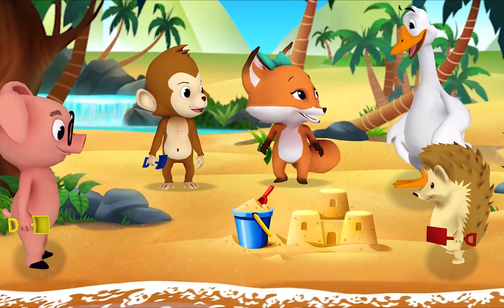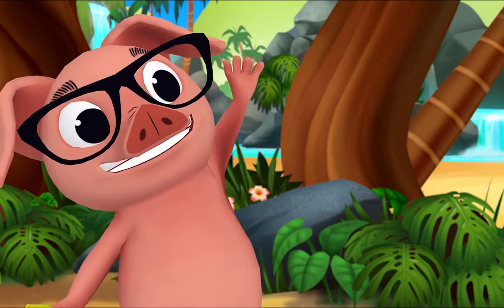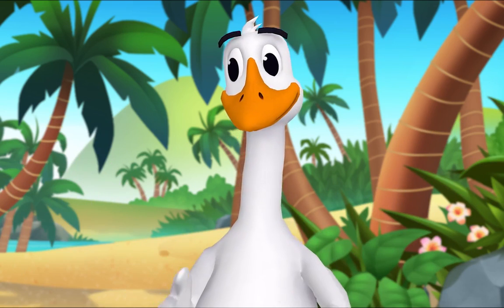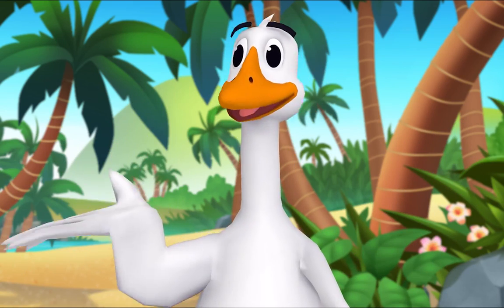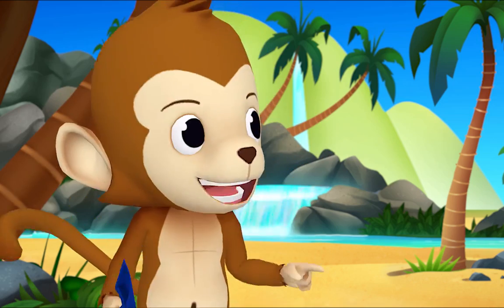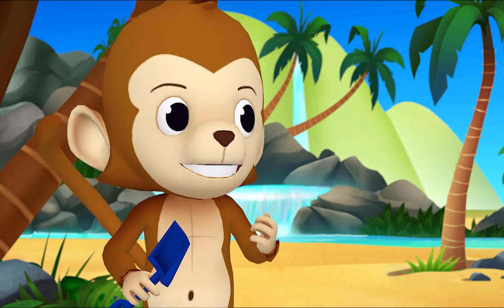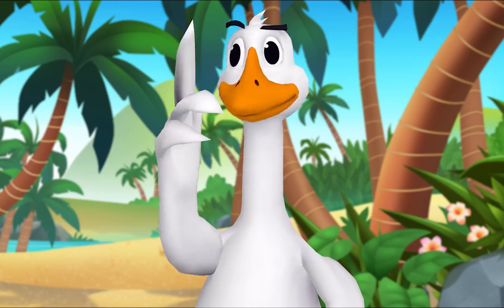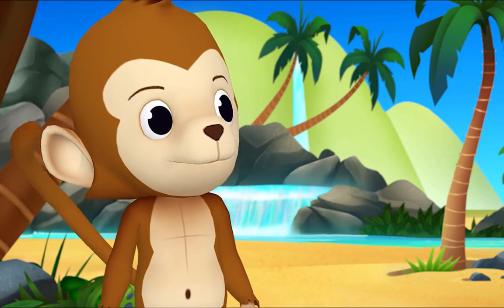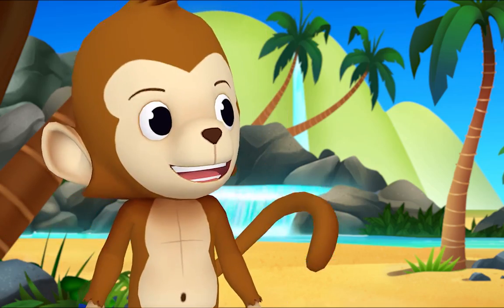Yes! Mr. Goose, can we trace a letter? Absolutely! Let's practice making the letter I. Who can think of a fun way to do it? I have an idea. Let's dig letters in the sand with a shovel. Well, that sounds like a great idea. Monkey, you go first. All right!